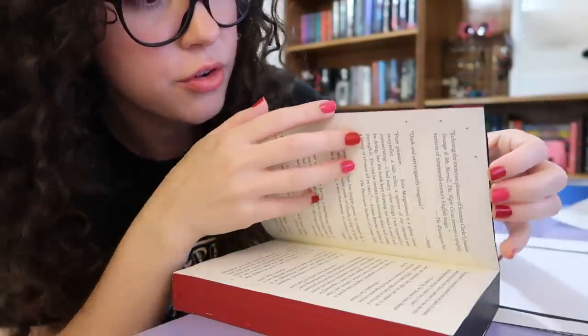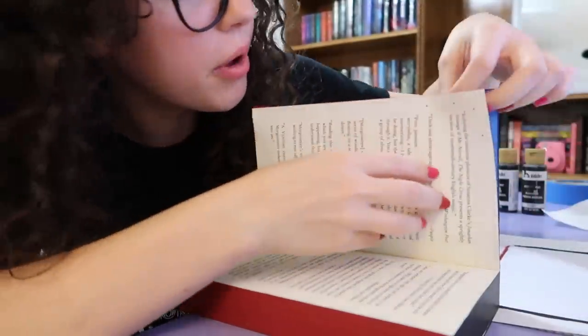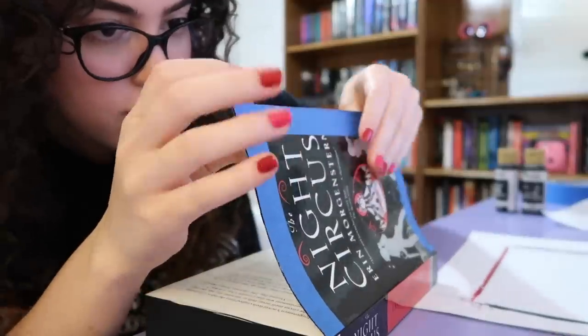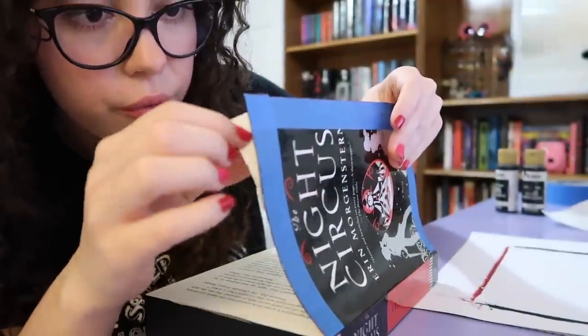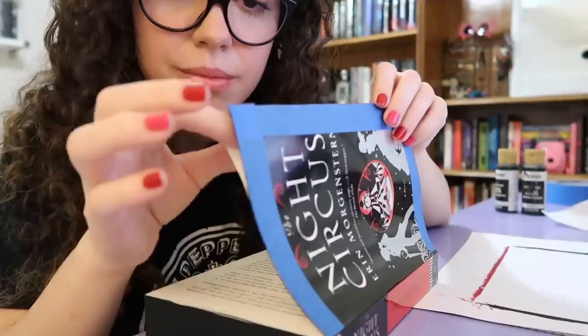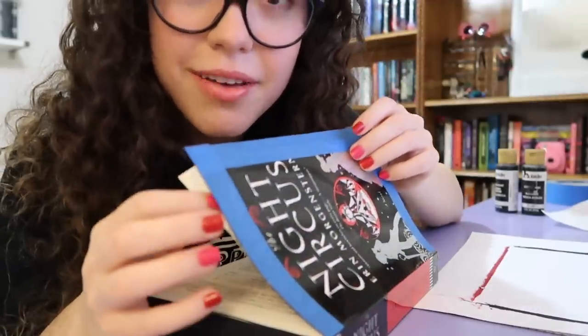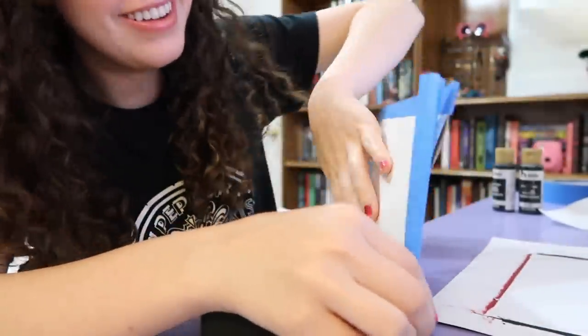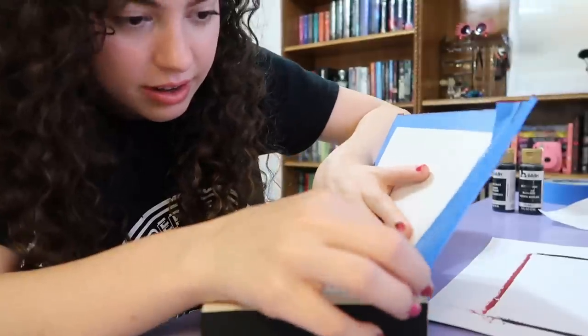Should I have waited for this to dry? Probably, but do I ever listen to myself? That's a solid no. If these pages get ripped, I know they're ripped from love. Tough love, everybody. Oh no, it's starting to rip. I got too excited.